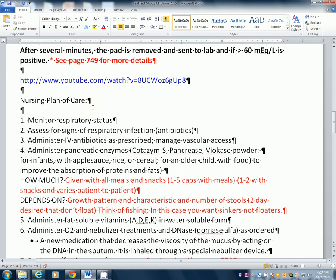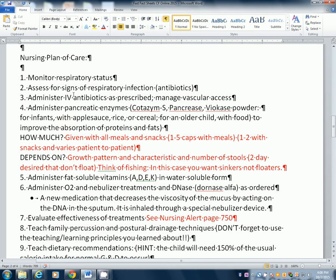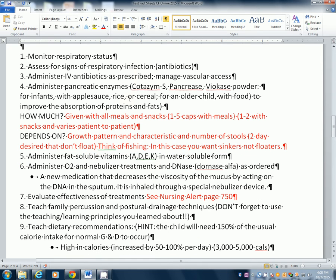Please watch it. Nursing plan of care: you're going to monitor their respiratory status and assess for signs of infection. They're going to be on antibiotics, and a lot of times the antibiotics wipe out their normal flora, and they end up with other issues. You want to administer IV antibiotics as prescribed. They're on large doses because they have an increased metabolic rate.